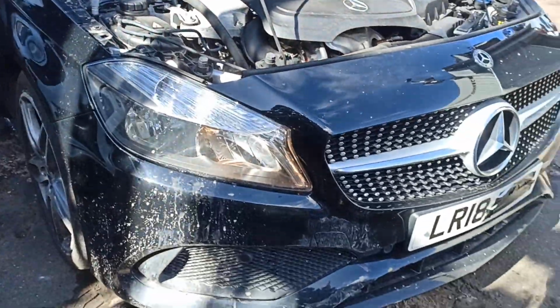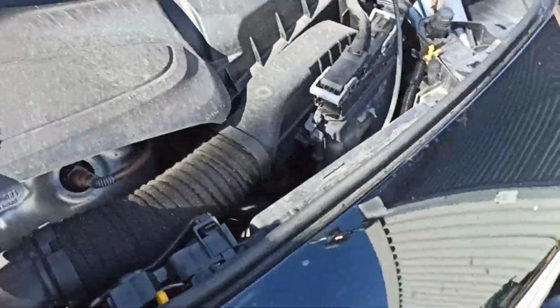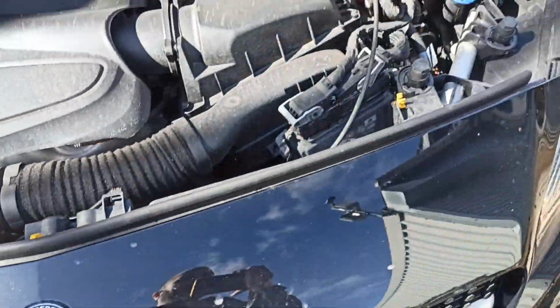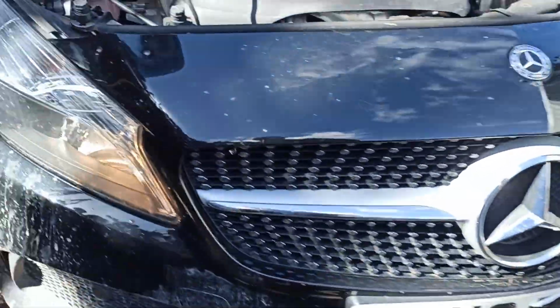Yeah, it's all running all right without any trouble. Let me put that one back. Headlights are working. Let me get inside and I'll show you the mileage.